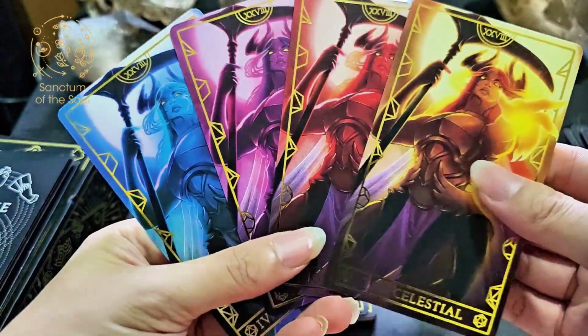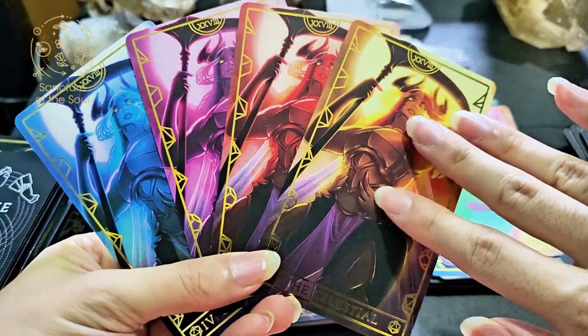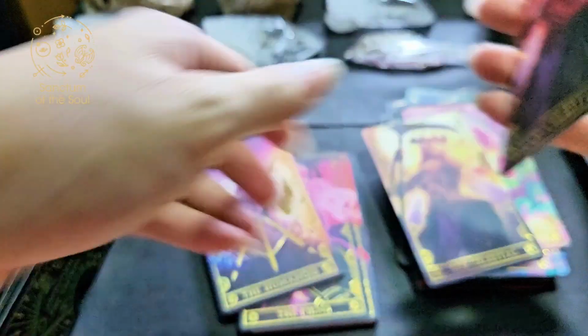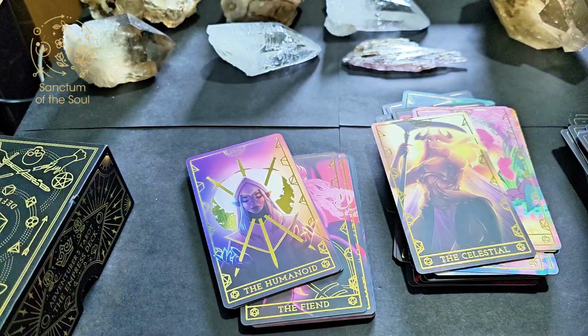So these are amazing. I absolutely love this one, which is lucky because that's the one that's going into the deck. So to me, the celestial would be something like guidance, for example. It could be someone providing some kind of aid. It could also, depending on the context of the question, be something like embrace your inner power, your inner guidance. So let's see what the guidebook says.